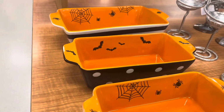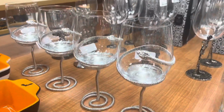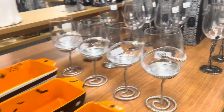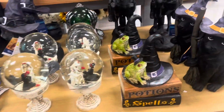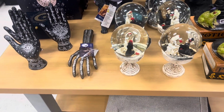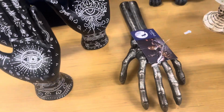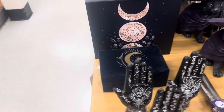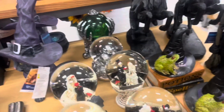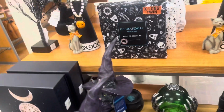Jack Skellies. These little bread pan thingies are adorable. Might have to get this wine glass. I have this wine glass, but it's in black, and I'm in love with it. A dog with a witch hat this time instead of a cat. What is this? Oh, it's just a hand. Okay, cool. A little box with a very pretty blue. Some water globes. This cat has its own little cauldron.